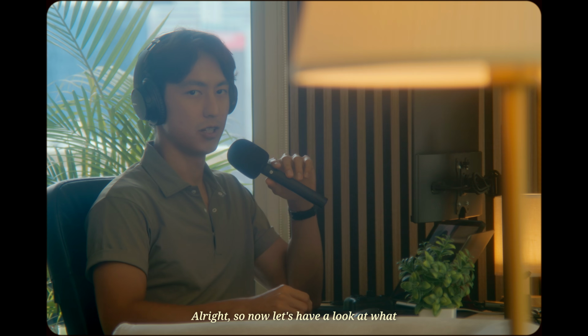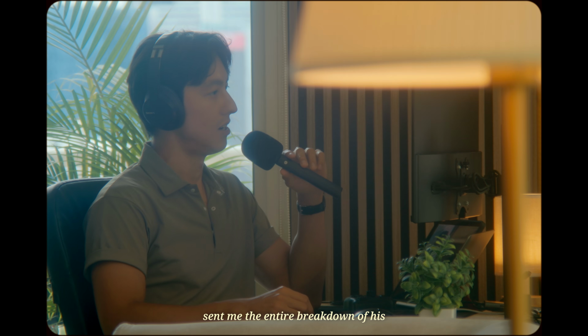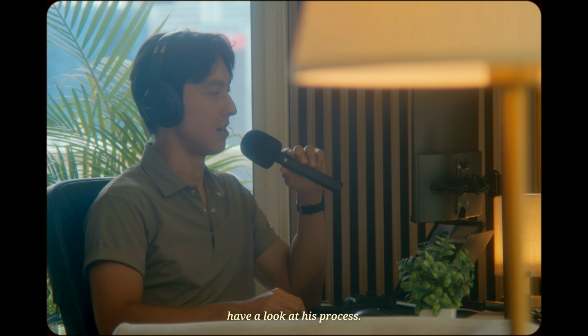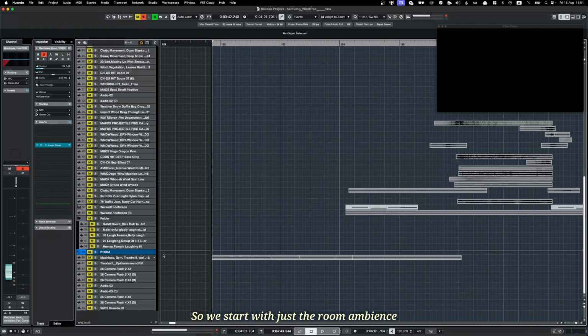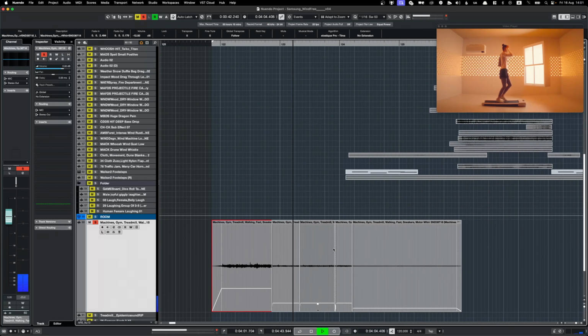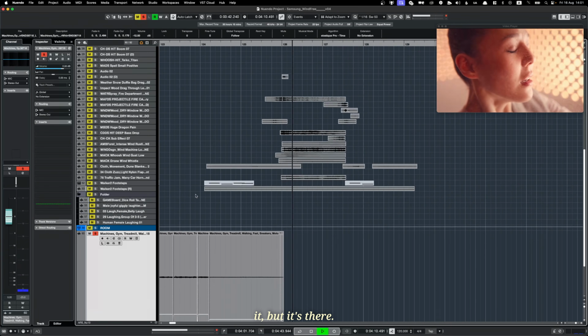Right, so now let's have a look at what it consists of, and my sound designer Arsène sent me the entire breakdown of his timeline so that we can now have a look at his process. So we start with just the room ambience and the treadmill sounds. We added some fire crackling sounds, but it's super subtle that you don't really notice it, but it's there.